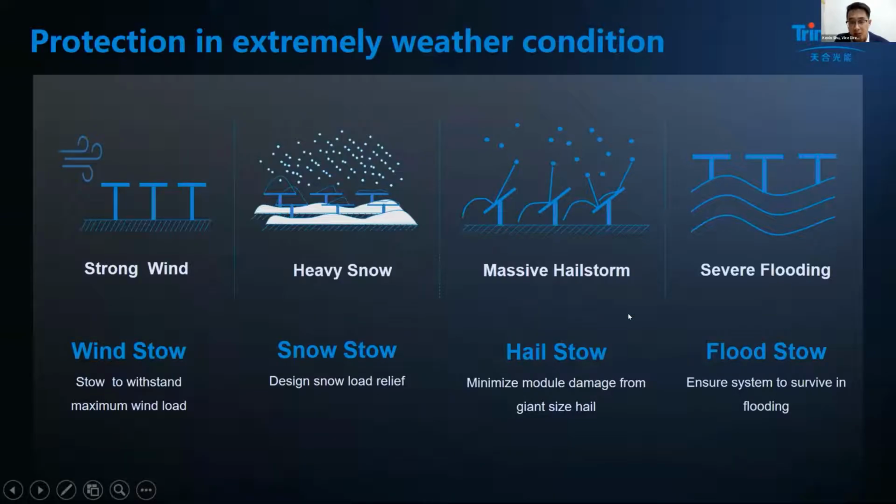Okay, and also when the module's size and weight increase, from the module research we understand the module is actually facing higher risk, especially in extreme weather conditions like extreme wind, heavy snow, hailstorm, and lastly flooding. So when the module size increases, this risk is increasing.